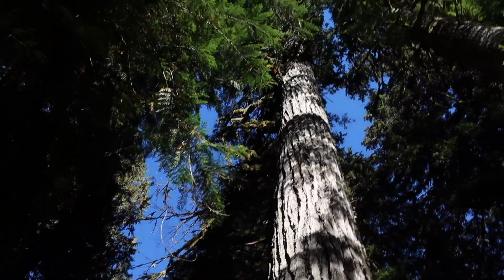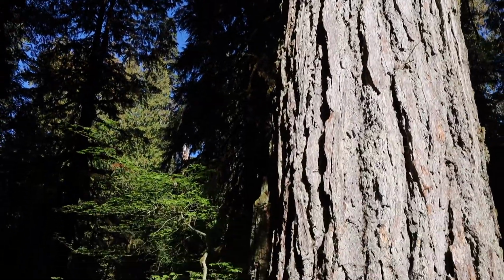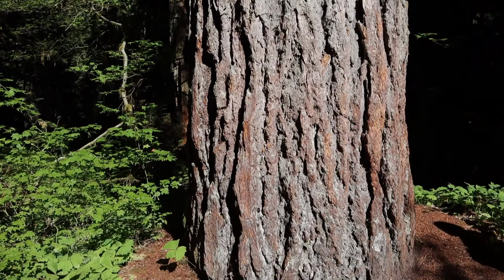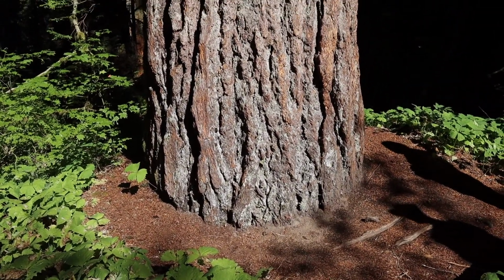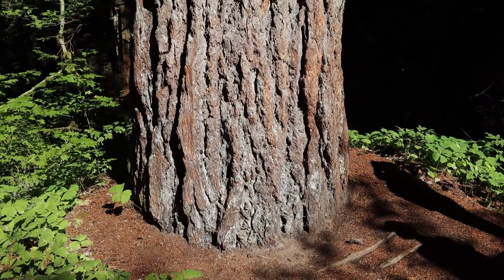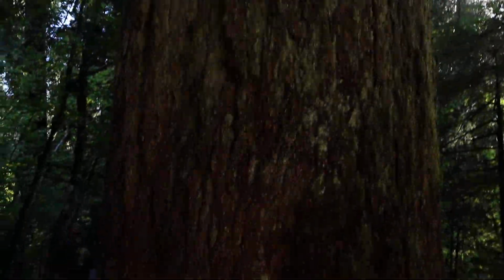Yeah, so this is a Douglas fir, and they can live over 1,000 years and grow 250, 300 feet tall. Oh my gosh. They're the third tallest tree species in the whole world. Only California redwood and sequoia grow taller than the Douglas fir. Yeah. I just can't get over how tall these trees are.